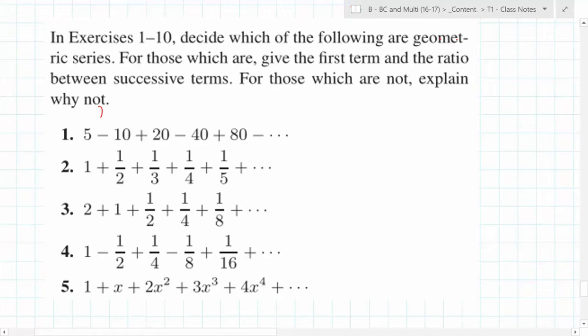Figure out if they're geometric. If they are, find the first term and the ratio. Try those right there.